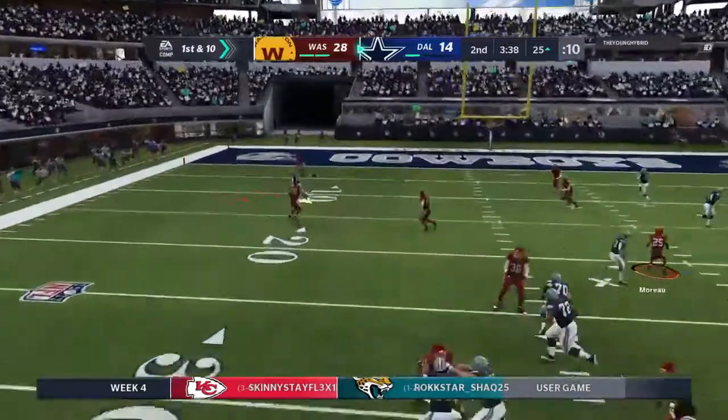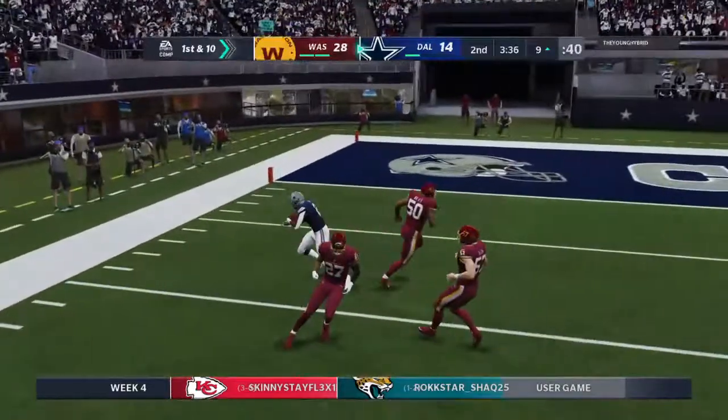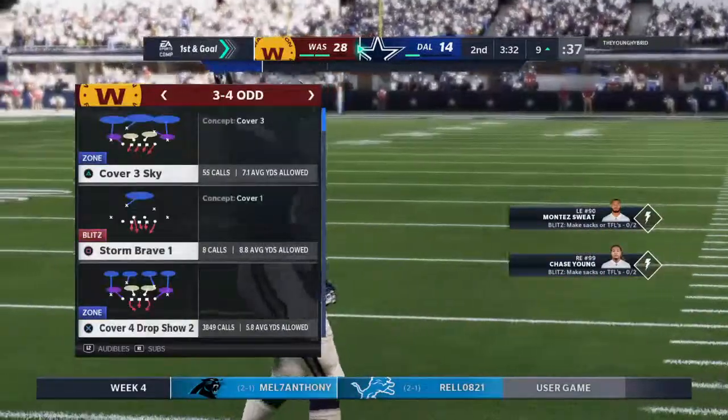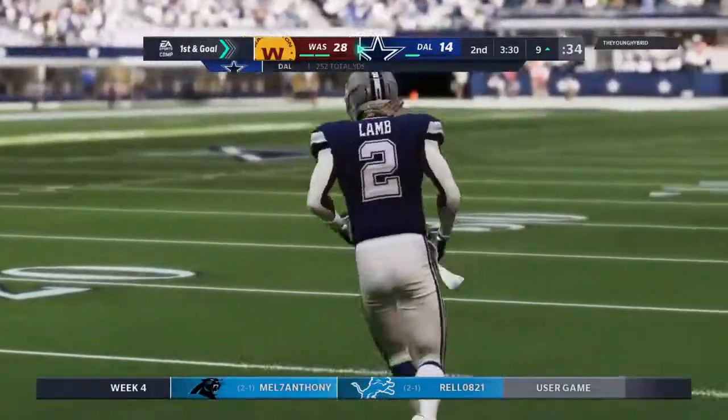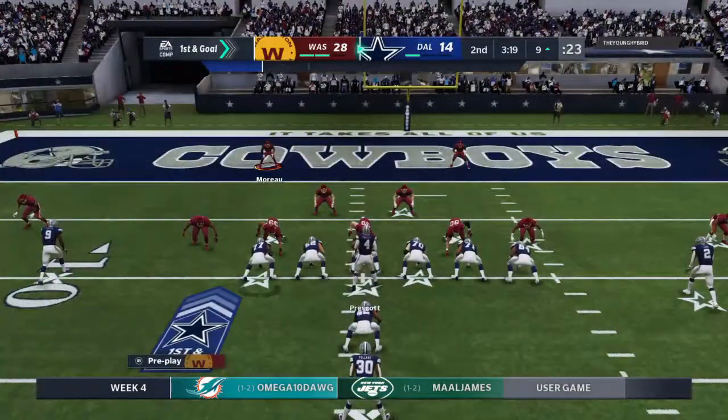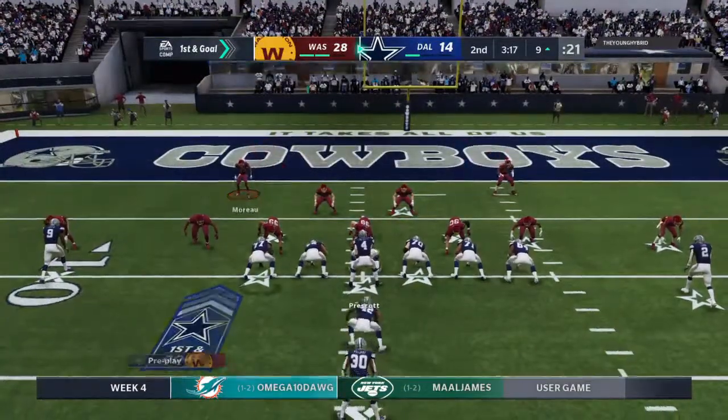First down, Prescott. Able to hit his target, Lamb. And he gets it inside the 10 to the 9. Another nice gain, 16 yards there, and a first down again. Cowboys, first and goal at the 9-yard line.